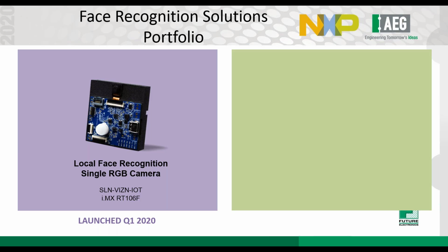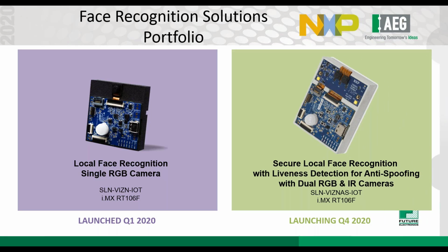The portfolio is based on the already released, in Q1, local face recognition solution. This was based on a single RGB camera. This provided a very low-cost, high-performance facial recognition platform that could be utilized to immediately integrate these features into your end products. With feedback from the customer base and the engineering community, they understood that they needed to create a platform that allowed secure local face recognition. This allowed them to do liveness detection for anti-spoofing. This is a significant advancement, and it is launching this quarter. It also has dual RGB and infrared cameras, allowing that anti-spoofing feature.